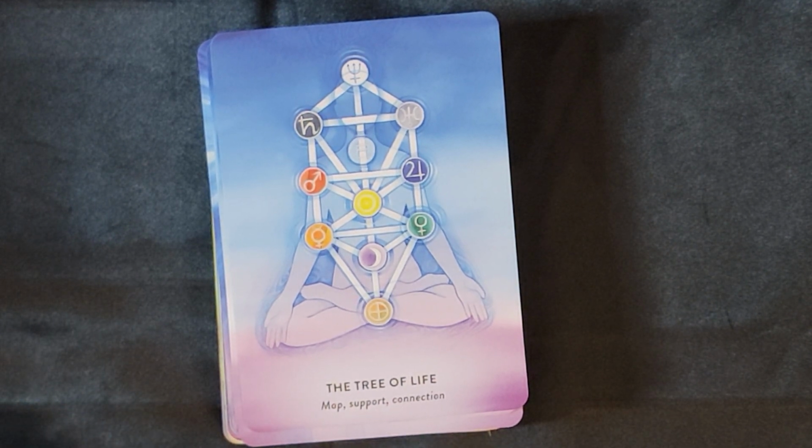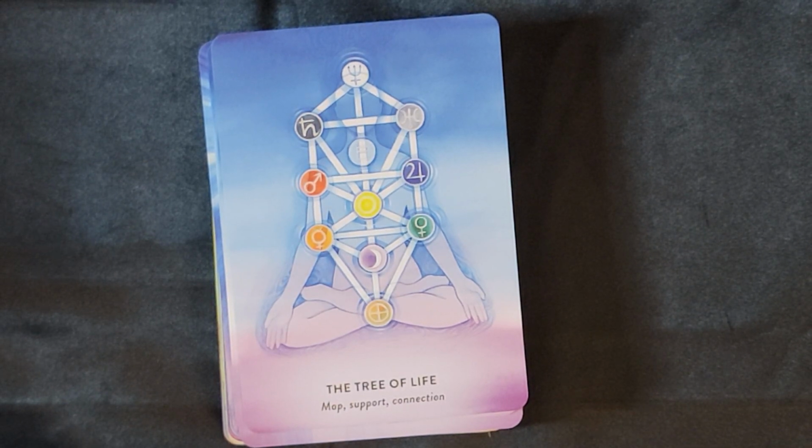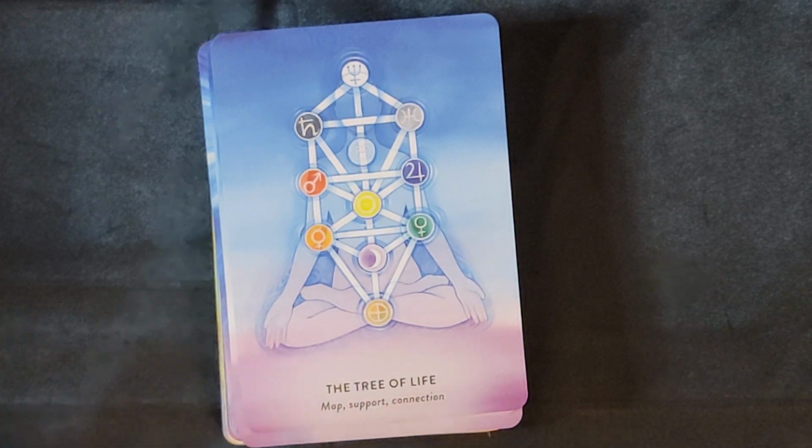How to use your Tree of Life Oracle cards. Any way you see fit. If you already have a way of using Oracle cards, use that. All right. Let's see. Look at the cards. Okay. The deck explained.